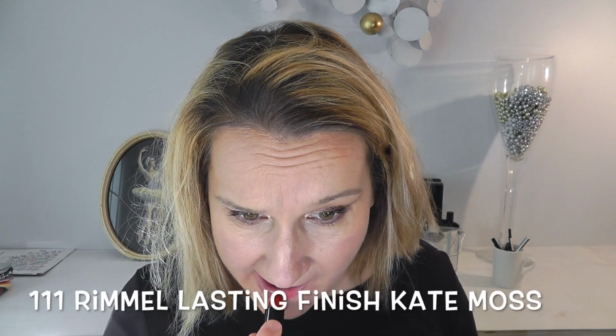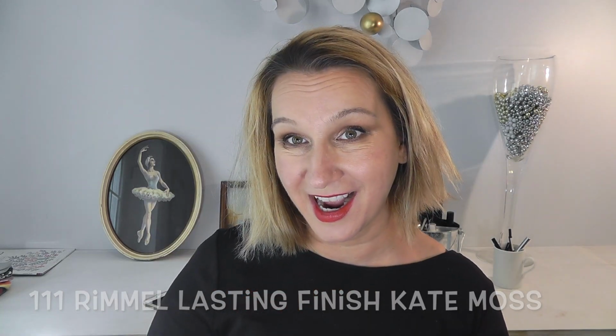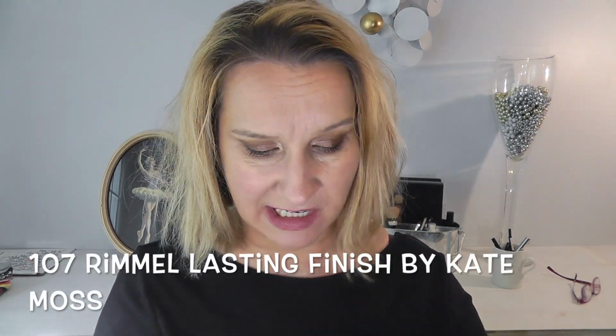Now that is a red. It is number 111. I'm gonna say it. I hate this lipstick. Suddenly I look pale and sickly, and I just look harsh. Okay, next up is RIMMEL 107. Let's see what this is. This is a darker, almost berry color.